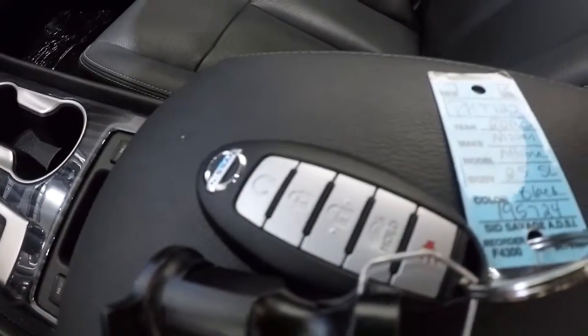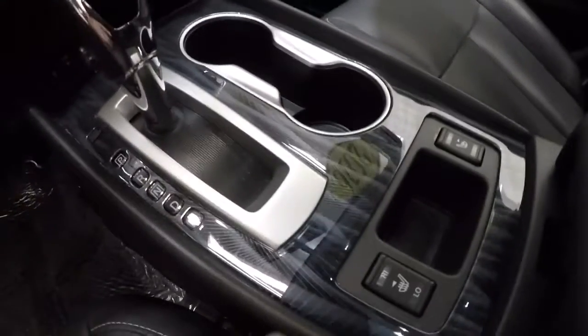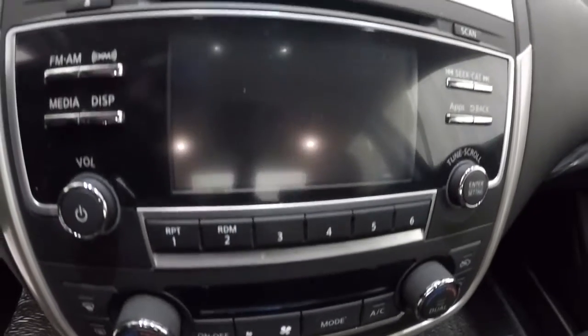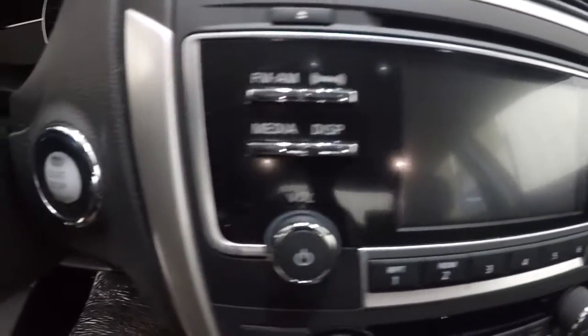Okay, and it does have remote start. It's got your heated seats there. Really nice metallic kind of trim here on the transmission. USB auxiliary and power outlet down there. Does have your dual climate controls. It's going to have your backup display right there, CD player, AM, FM, radio display.